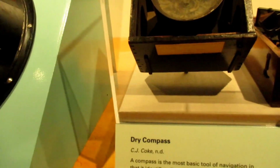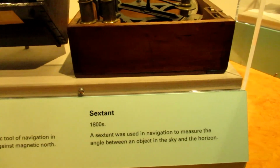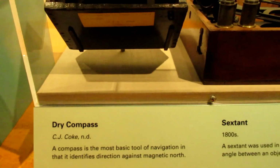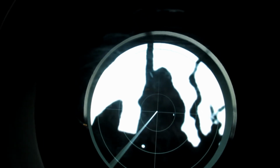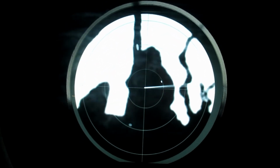Look at the dry compass and the sextant was used in navigation to measure the angle between an object in the sky and the horizon. Wow. And then you know a dry compass is a basic tool of navigation that identifies direction against magnetic north. Check the radar to see if other ships are in your area. Other ships in my area? There's one of them, looks like.